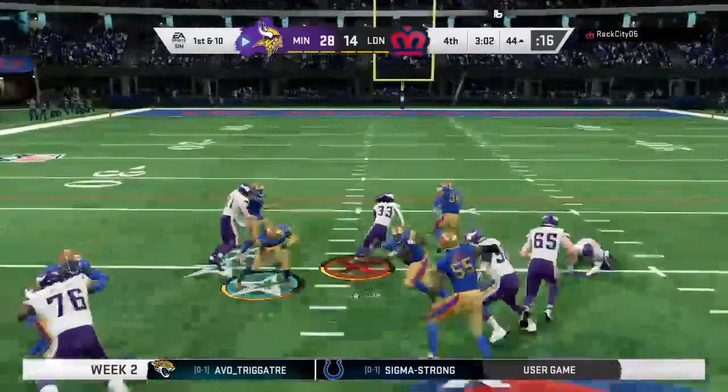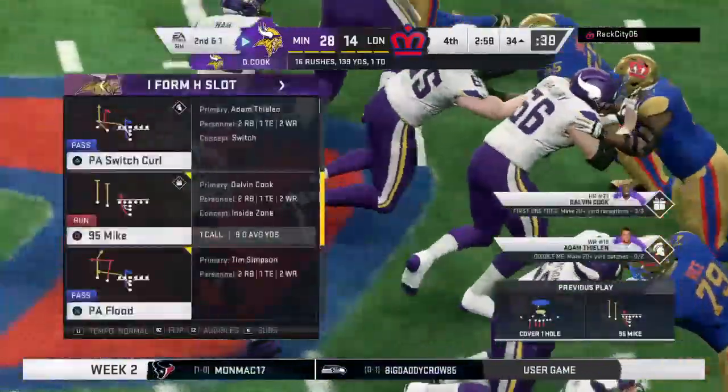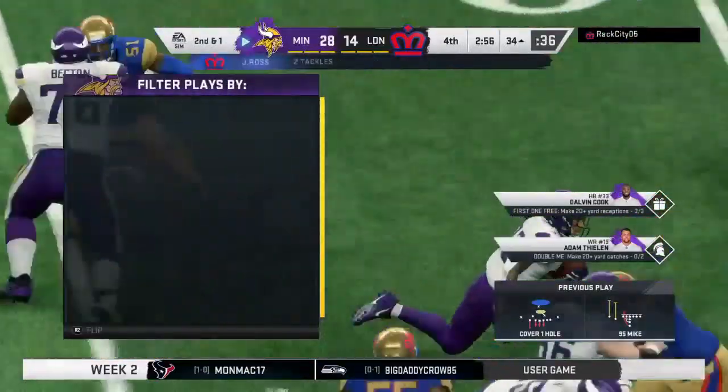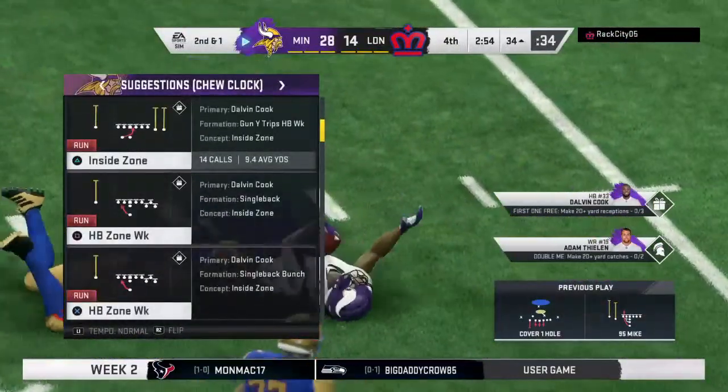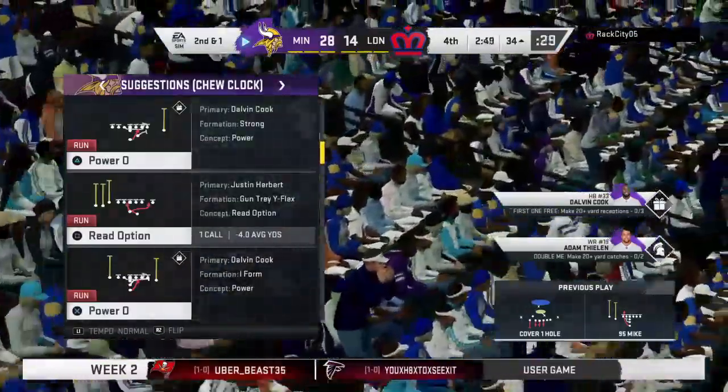They run with Cook. He's been busy tonight. And he'll bring this one inside the 35. 9 yards is the pickup there, and they'll have a 2nd and 1. Well, at this stage, that's exactly what you want offensively. Good run on first down, stay in bounds, keep that clock rolling.